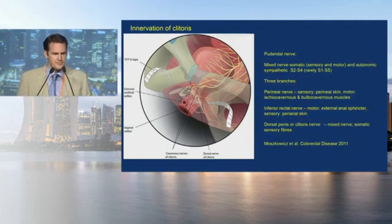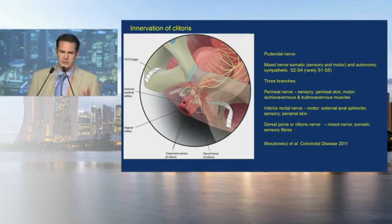So the pudendal nerve is the most commonly referred to nerve, and it divides into three parts: the perineal nerve, which provides us with a normal objective sensation; the inferior rectal nerve, which controls the external anal sphincter; and the dorsal penis or clitoris nerve, which provides the mixed innervation, which we've just described.